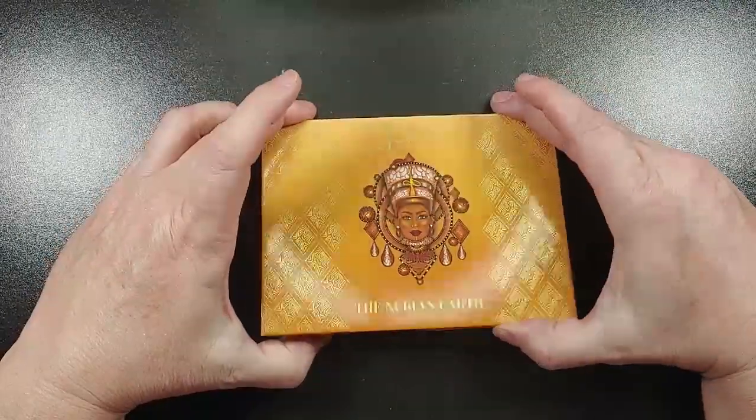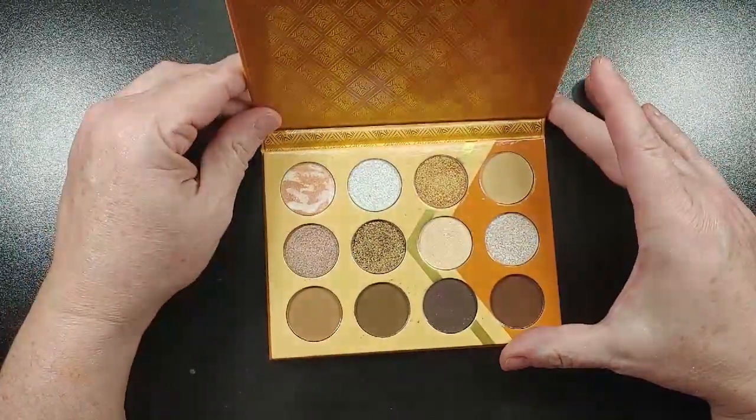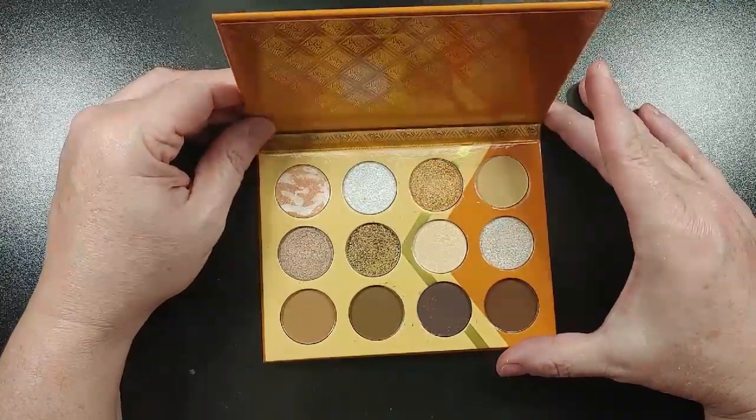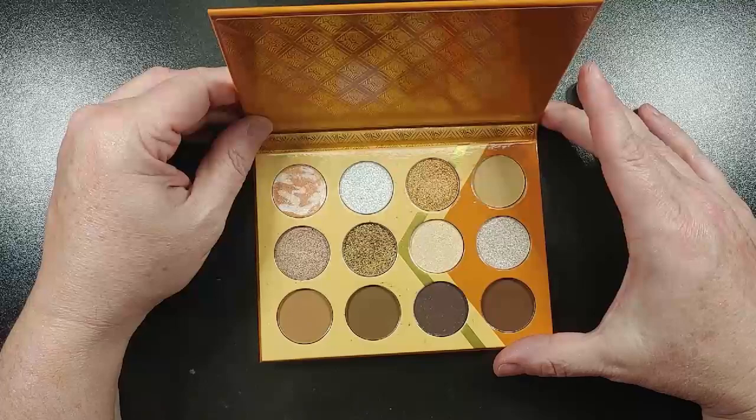Next up, we have the J's, and I have several Juvia's Place. If you saw my minis, you would have seen a few in that as well, but these are the full size. This one is the Nubian Earth. And I've only used this once. I bought this when it first came out. I thought it was beautiful.